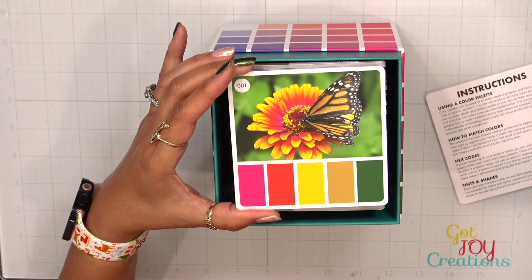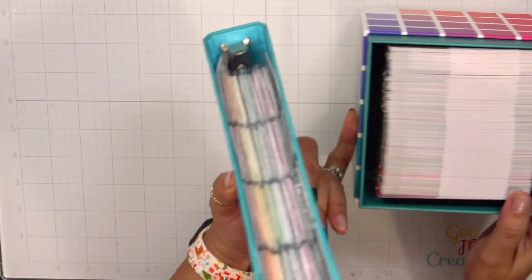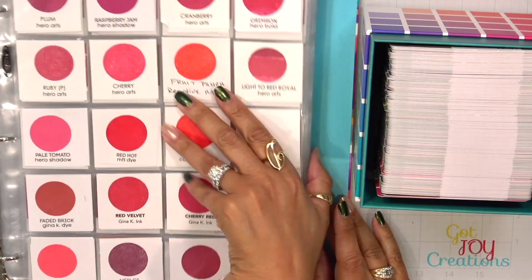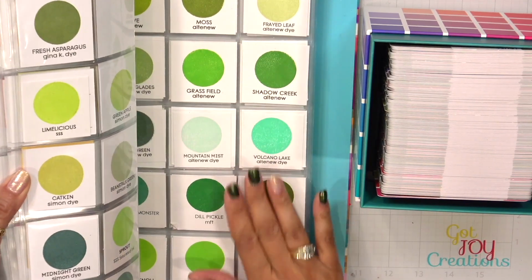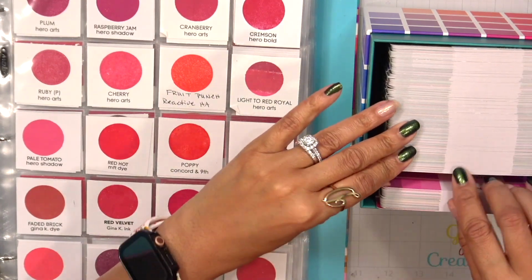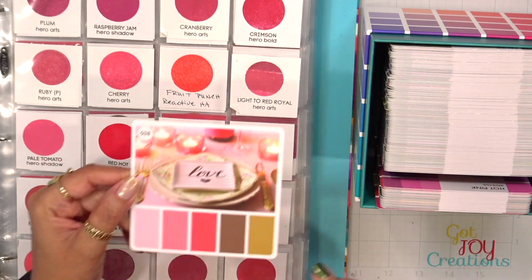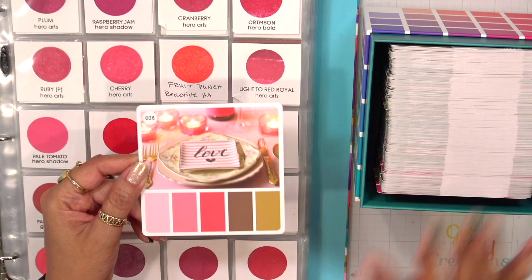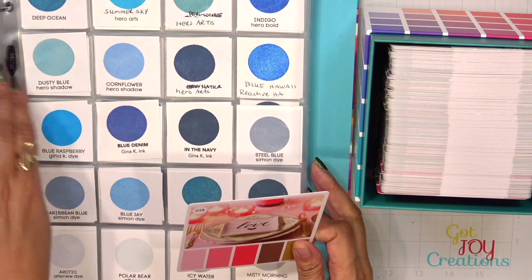So let me show you how I go about picking those colors in my craft room. For me, I keep a binder. I'm just going to scoot this out of the way. I keep a binder, and this has all of my inks and my paper that I have in my craft room. So what I do is I like to go to my box first and pick out a color palette. I'm just going to grab one out here. Oh, and this is gorgeous, because this will be our next holiday coming up, which would be Valentine's Day. So all I do is I take my little card here and I just walk it over to my book.